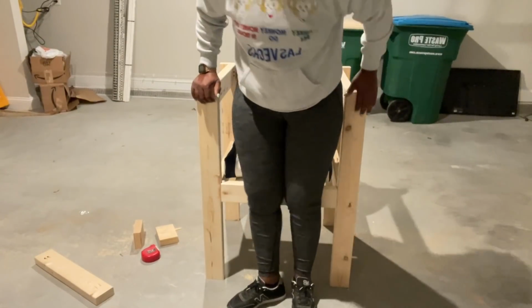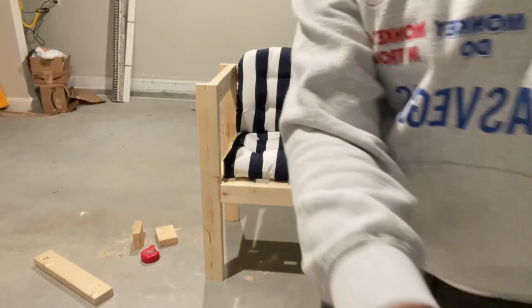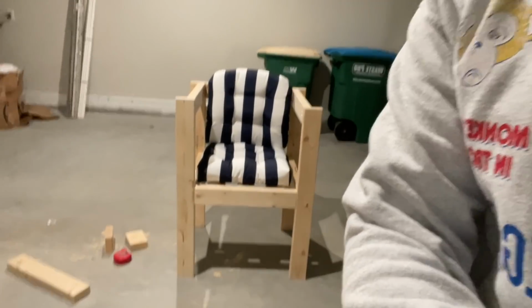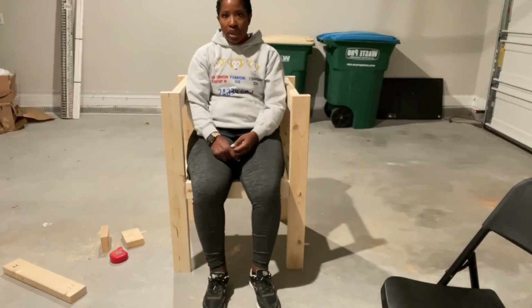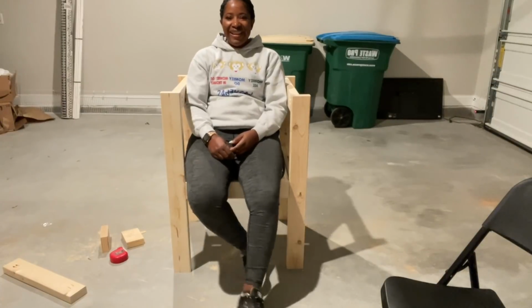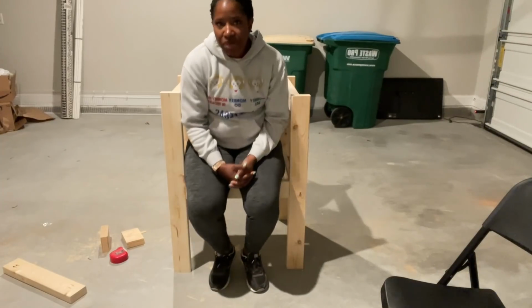I'll show y'all what I'm talking about. Let me get my protein shake and I'll show you. Okay, so hopefully you guys can see me. So this is what I'm talking about. Okay. So this is what I'm talking about. Like my feet sit on the floor. I'm sitting back, but I just feel like I would like to have my legs more like this, and, I don't know. I think I'm gonna try it.